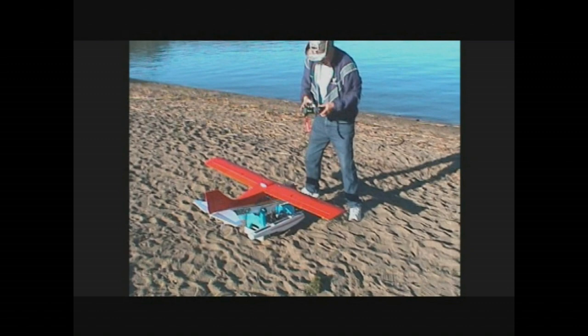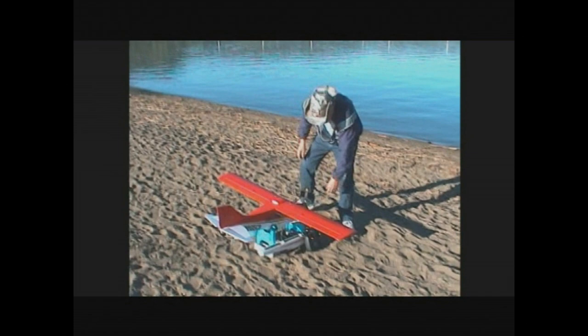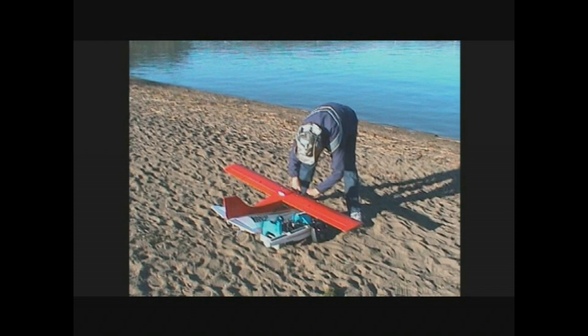He runs through all his checks, or I'll be quiet so I don't interrupt him. One of the worst things you can do is talk to somebody when he's getting set up to fly, because then they forget to do something and they crash. So we don't. Oh, wait, he's all done, ready to roll there.